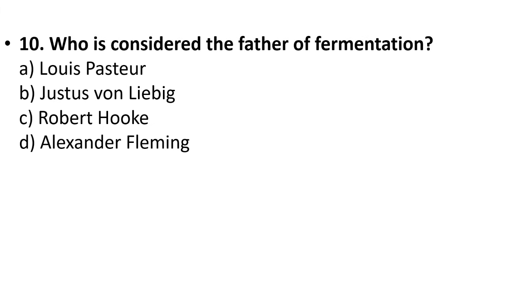10th question. Who is considered the father of fermentation? Louis Pasteur, Justus von Liebig, Robert Hooke, Alexander Fleming. Your answer is option A, Louis Pasteur in 1857.